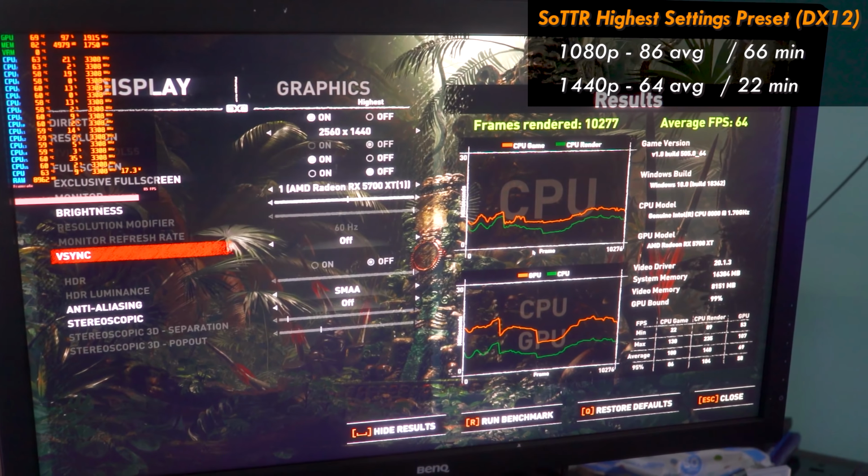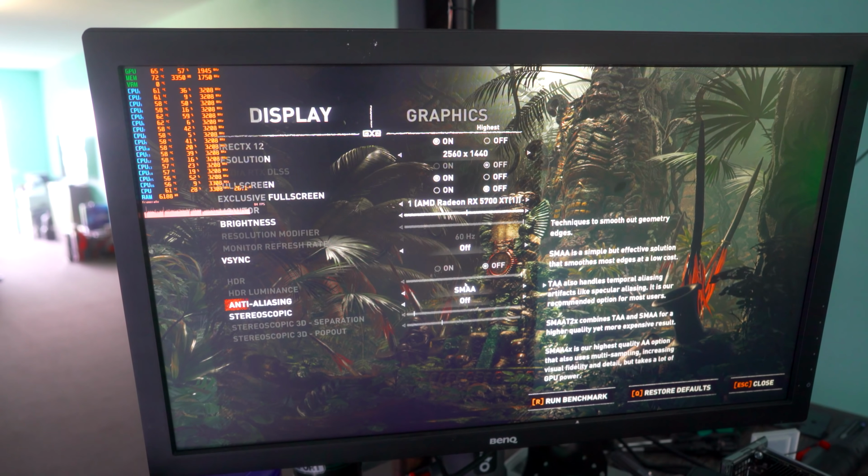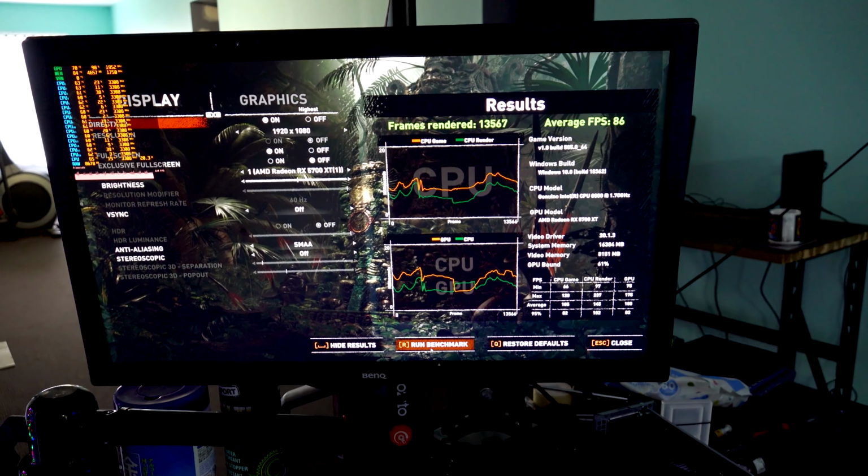So when I do this comparison with this CPU versus, say, Ryzen 5 3600 and a 9900K, I will be interested to see this 1080p result with this flashed 5700 XT to see if we're losing much performance versus those other two gaming scenarios.